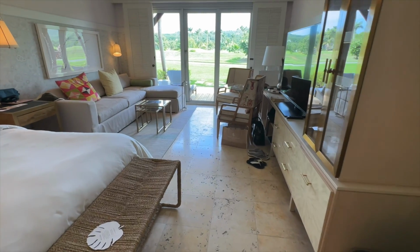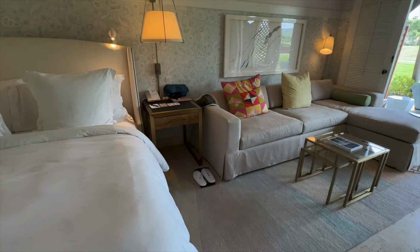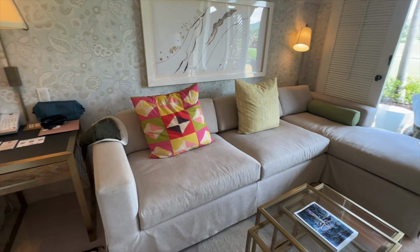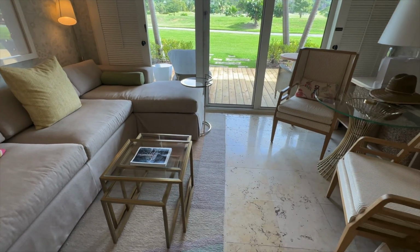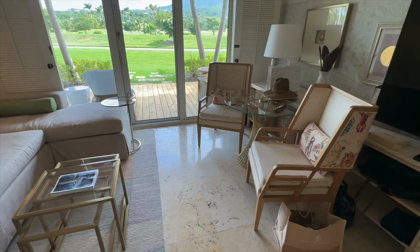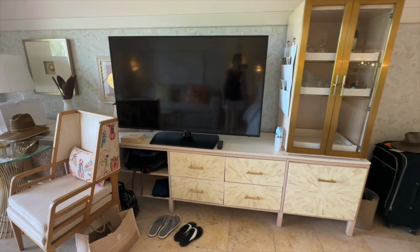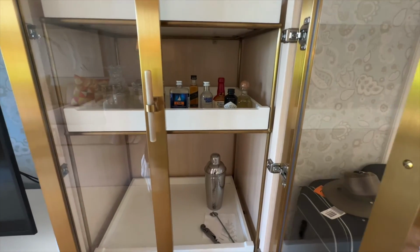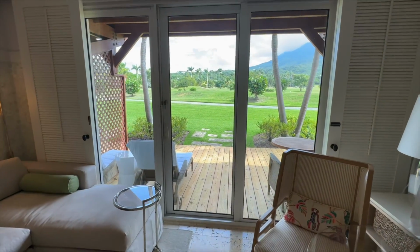And there's plenty of room in here to hang out in the bed area, or if you want to sit in the seating area or even use the desk. They do also have a large TV, but when you're in paradise, who watches TV? And there's also a little mini bar. But this is the best part of the guest room.